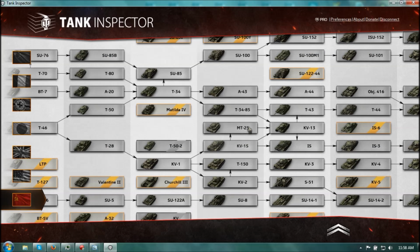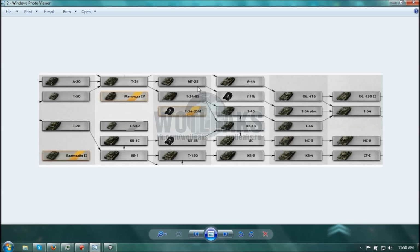But also, the MT25 will be moved right up here alongside the T34, going to a new tier 7 Russian light or medium tank, I don't know yet, called the LTTB, which moves on to a new tier 8 Russian medium tank, the T54 light. So I'm going to show you the picture right now. As you can see here, there's going to be a new tank at tier 7 for the Russians called the LTTB. Now this might be a light tank or might be a medium tank, I don't know yet, but it's going to come right after the MT25.